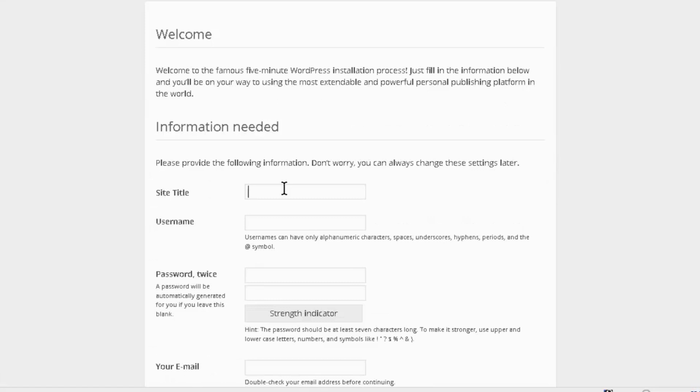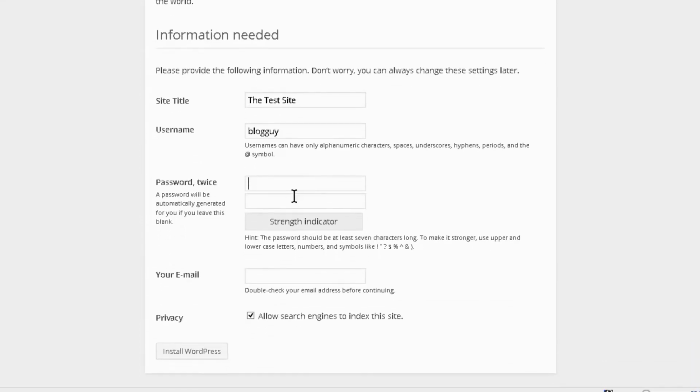Okay, now we'll give it a site title. Then you need a username. Don't use admin, use something else. I'll use blog guy. You need to give it a password and then an email address here. Allow search engines: you can leave this on or off. If you turn it off now during the install process and setup, you're going to need to turn it on later if you want the search engines to be able to find your site. I'm just going to leave it on. I'll fill the rest of this out and then we'll install WordPress.